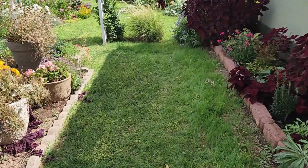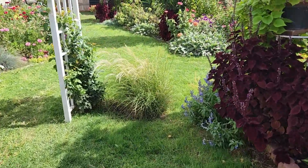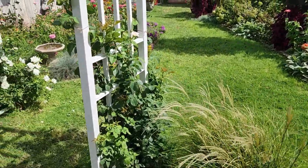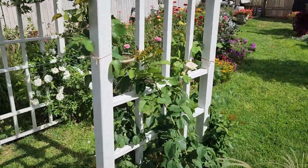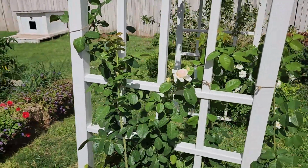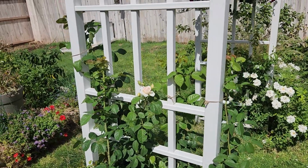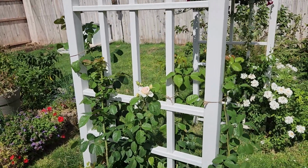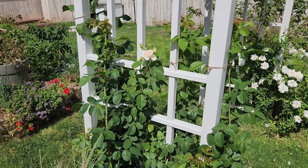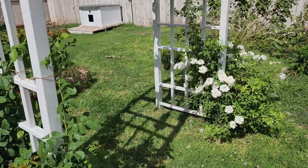So yeah, the garden's winding down, and that makes me sad. At the same time, I probably do need a break. The roses are doing great. I tied this one up a little bit today because it's put on a lot of growth the past few weeks. We've been having warm days and cool nights, and apparently the roses really like that.